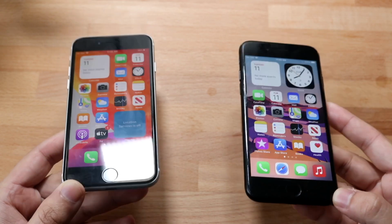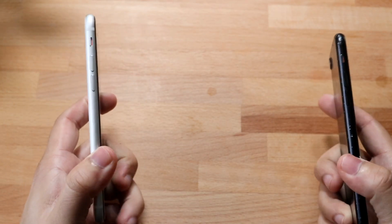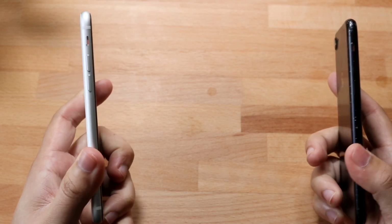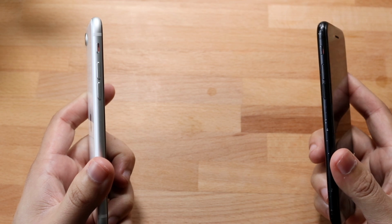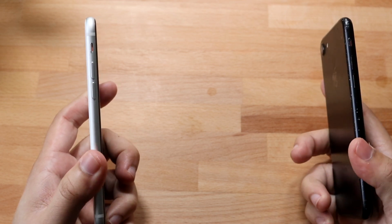my opinion. On the bottom, lightning ports on both, nothing super crazy there. In terms of the thinness and thickness, I definitely do think that the side of the iPhone SE 2 feels better. I don't know if they're built exactly the same, but that was one thing I kind of saw. But I like the iPhone 7, especially the jet black version. It just looks so good in my opinion.